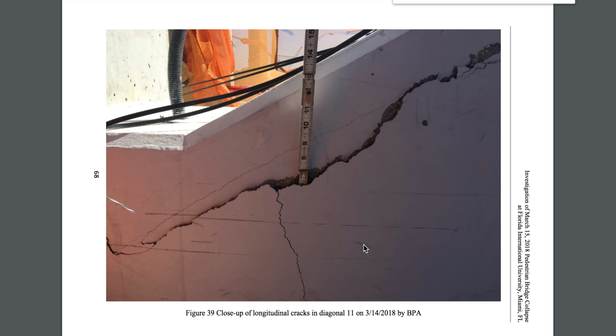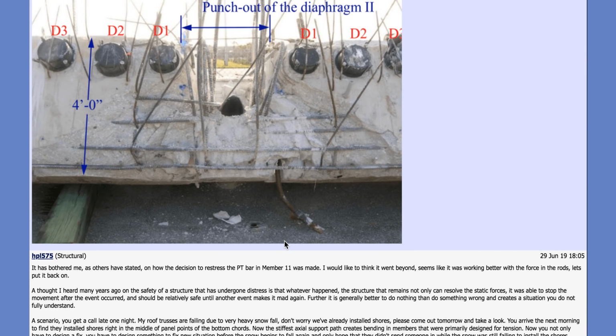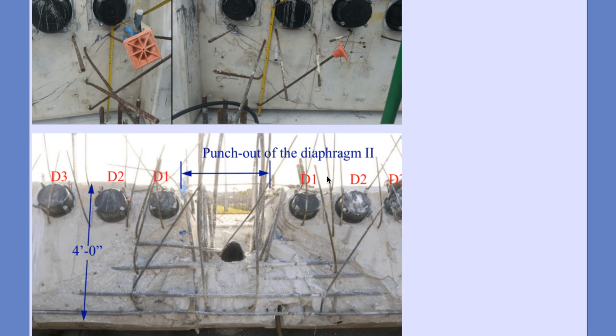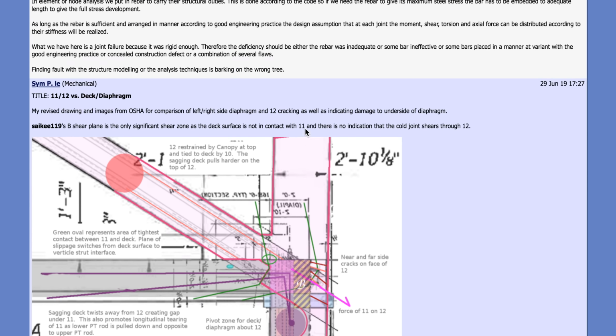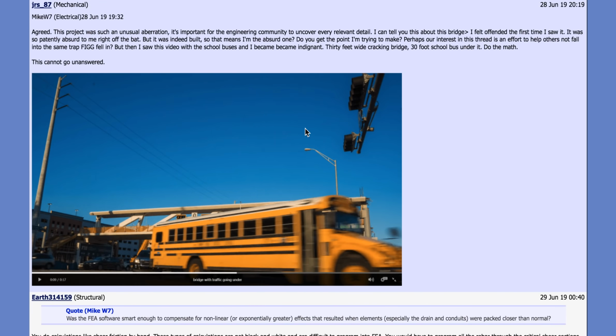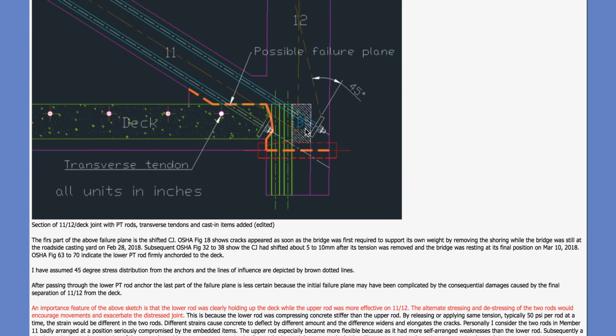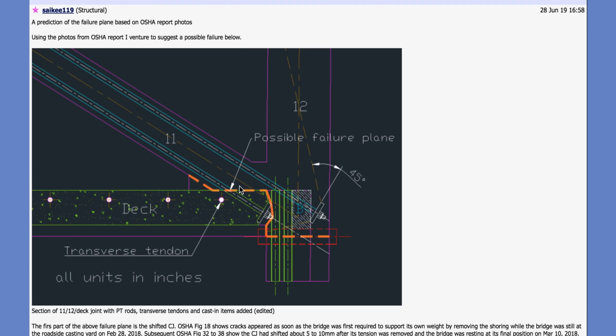This would be the column that the forearms, and I'll click to the forearms that they all talk about, and punching shear, punch out of diaphragm, that this number 11 had the ability to punch out this part of the deck, and also through 12. It goes on and on in here, but the OSHA report also states it, and that's ultimately what the NTSB is stating also. This punch out. I find their craftsmanship with sharing photographs and images quite entertaining. It's stupid.